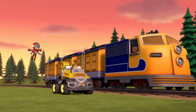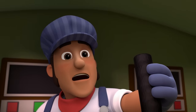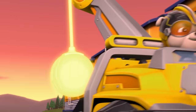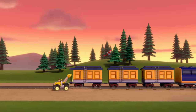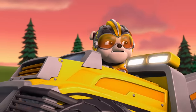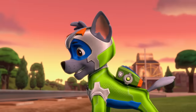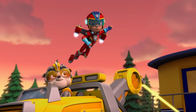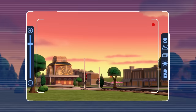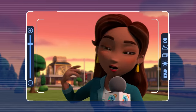Stop the train! The tracks are broken! Oh, no! I don't think I can stop in time! I've got this! The tracks are fixed! Let it go, Rubble! Thanks, Mighty Pups! You saw it here first, viewers! The Mighty Pups have saved the train!